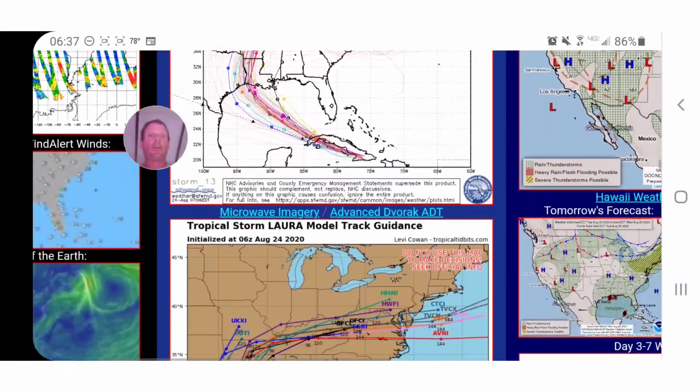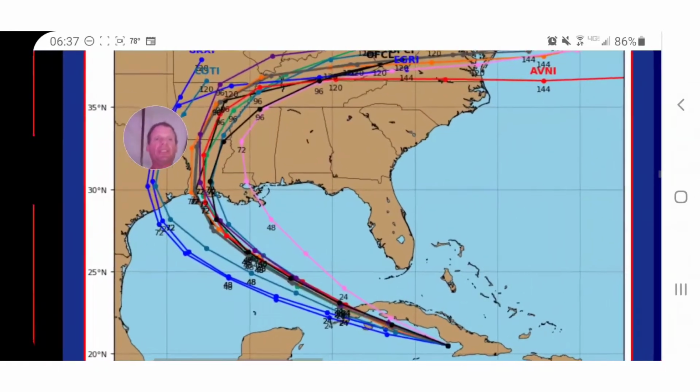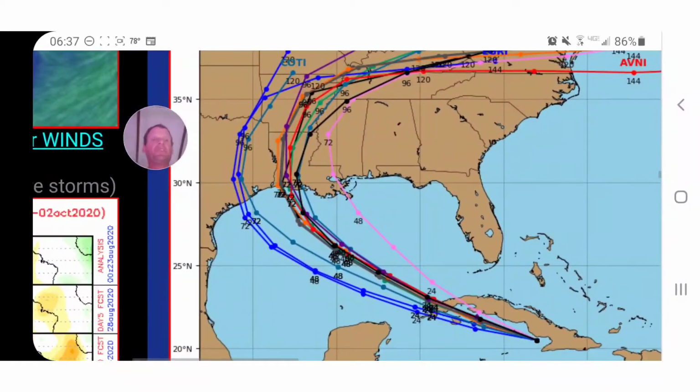Let me just go ahead and go to my favorite so you guys can get up and get the coffee going and all that good stuff. So here's the latest forecast set of tracks, and these are spaghetti models. This is the GFS, this is the Colorado State model, this is the Euro model, etc.